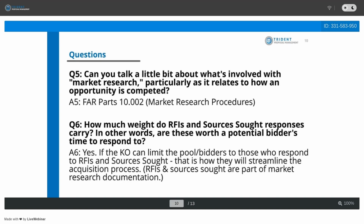They'll take the first stab at it. Each agency will have some sort of template, and they'll take a stab at it first, trying to figure out what's on the market. Can we buy it from the commercial marketplace? They'll do that legwork, and then they'll submit it to the contracting office.